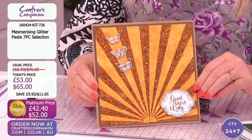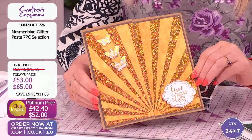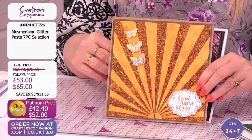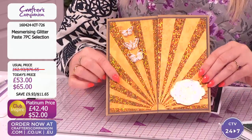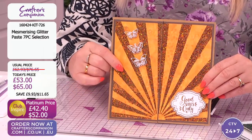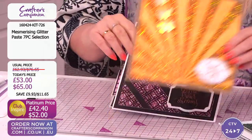Love this one. Look at that, how beautiful, brilliant. That is. I mean, these are the sorts of cards that people will wonder how you've made them, because that actually looks like full-on glitter cardstock that someone's cut into strips and laid in there. For that to be created through a template is amazing.